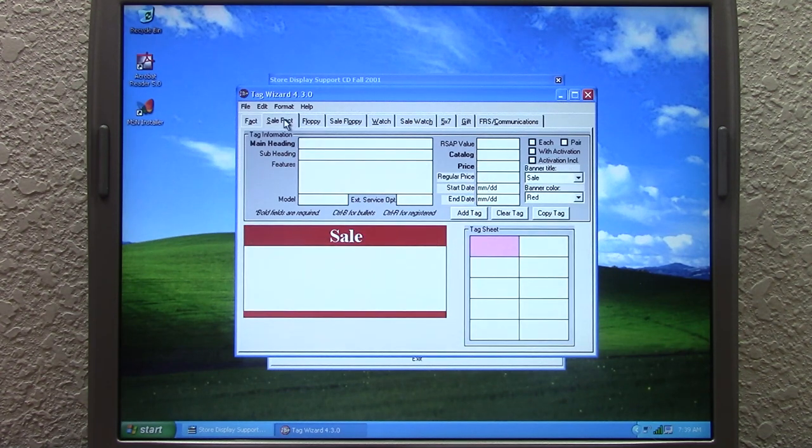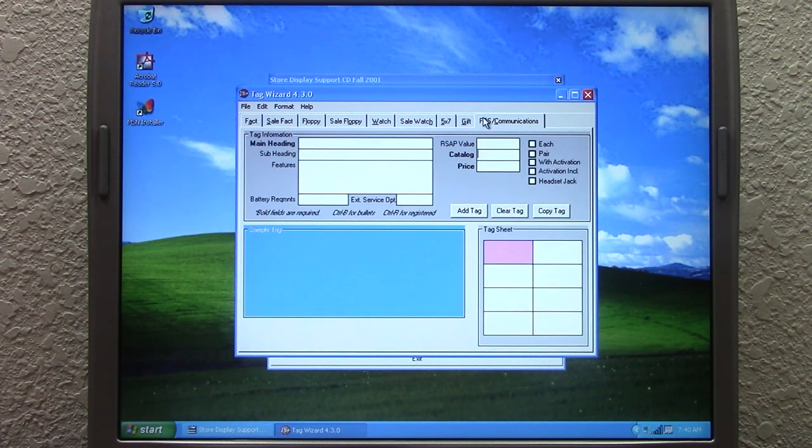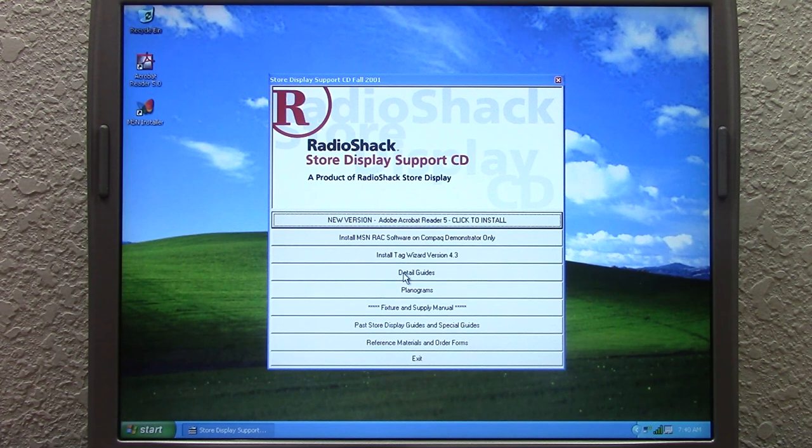Then you've got a sale tag here, so you could enter in what the regular price is, what the sale price is, and what the start and end date of the sale is. You can also change the title here. It wasn't just sale tags, it was also new items, great value, last one, special purchase. So yeah, this is really, really awesome to just take a look at. We'll go ahead and close out of this and move on to detail guides.